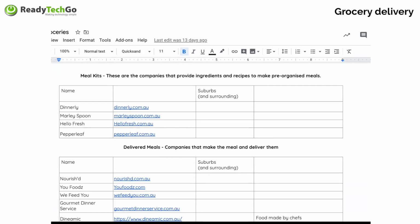Yes, I know, which is terrible. But these meal kits are so cool. So if I decided one day, you know what, I'm going to buy some pots and pans and teach myself how to cook, then meal kits are really great.